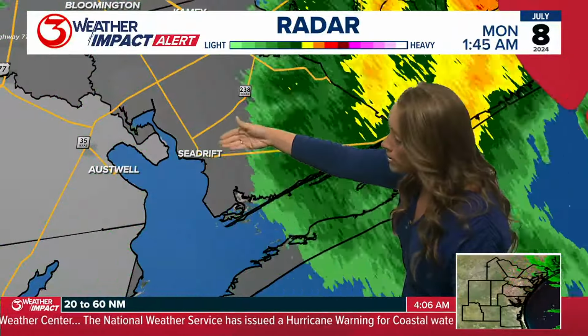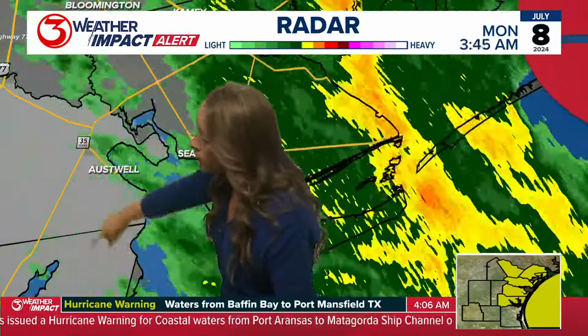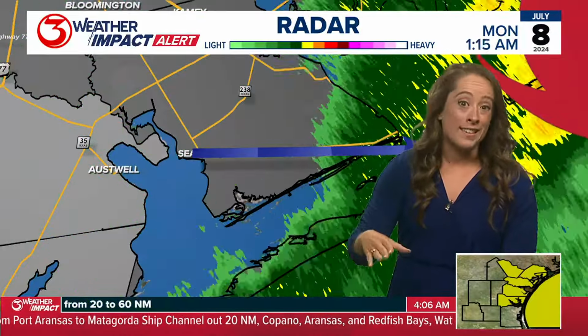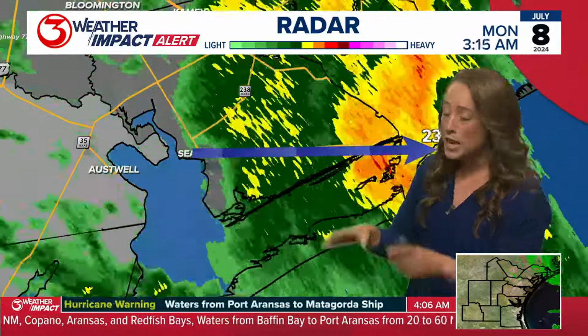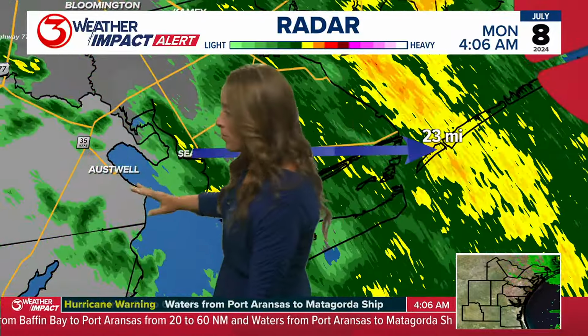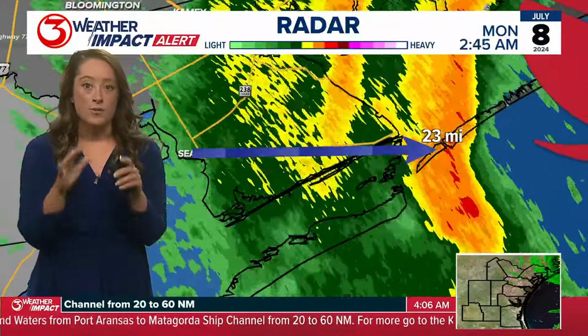So Seadrift, you're seeing a few spotty showers. It's not too bad. Even into portions of Refugio County, Aransas County, we're getting some of those outer band showers, but again, that's the clean side of the storm. So we're not anticipating any tornadoes in the Coastal Bend, and really most of us are not going to see any rain. Most of the rain will be well off to our east through the Houston area. That's where the flooding threat is.